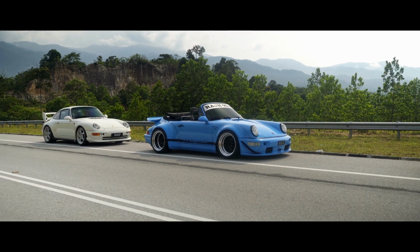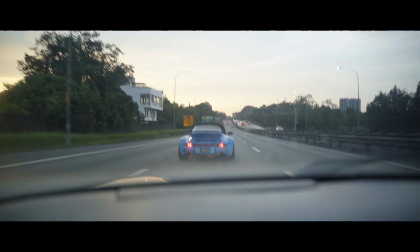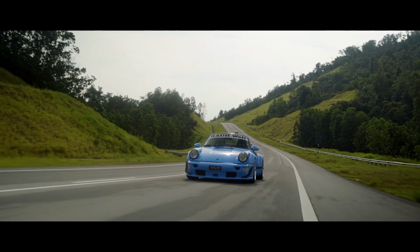Why 911? A 911 is just iconic. You look at it, it's instantly recognizable with its headlights, with its bulbous backside, and with RWB, it just accentuates everything. It makes it even bigger than life. So yeah, 911, easy choice.